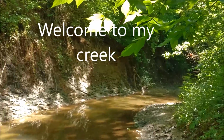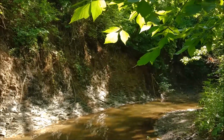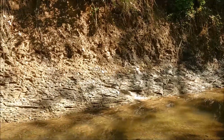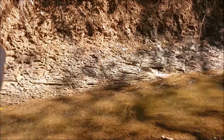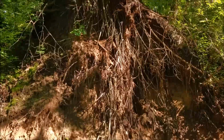Here we are, down by the creek. It's beautiful. I used to spend hours down here. And you see the shale at the bottom there? There, at the bottom. That used to be all the way up. That slope is, oh my lordy.